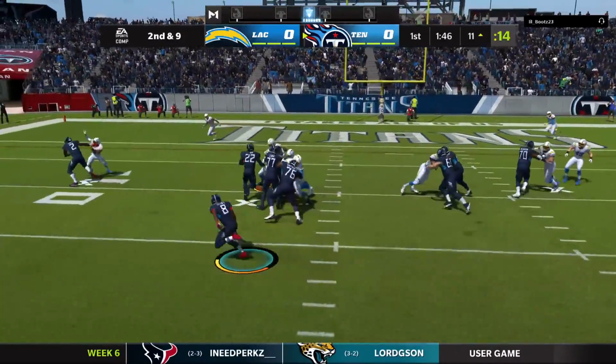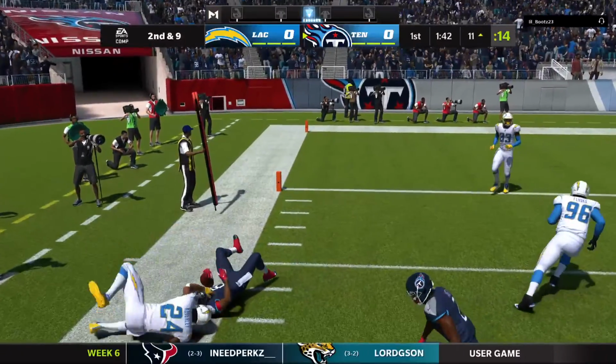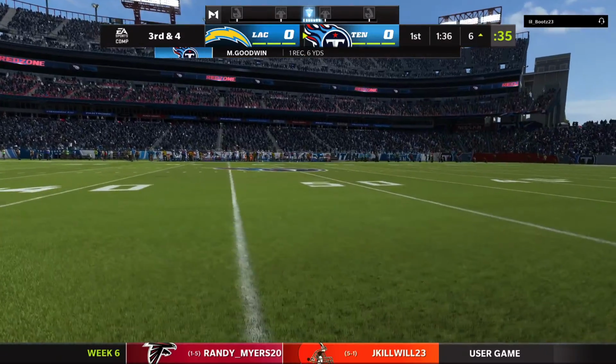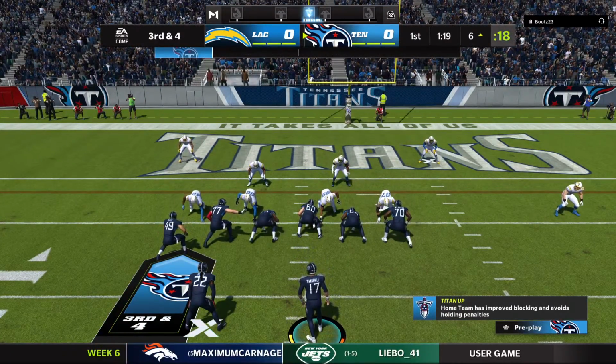Now Tannehill with a little touch pass to his wideout. And a lot of times, these plays, they either go for nothing or they go for big yardage. And here, they got to the outside, turned it upfield, and ended up getting a nice little gain out of it.